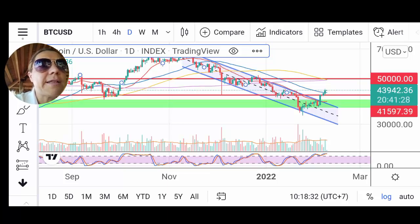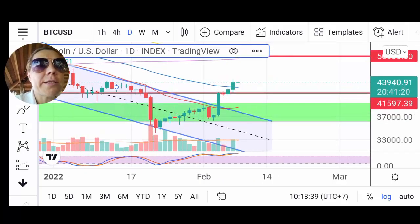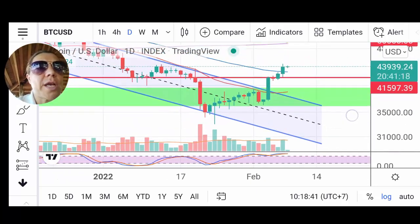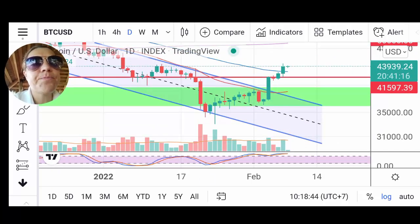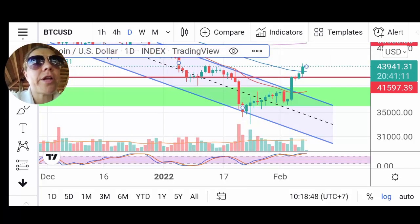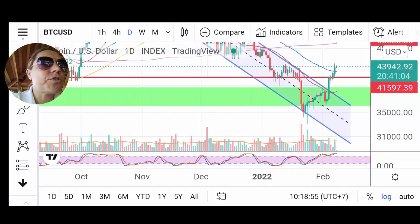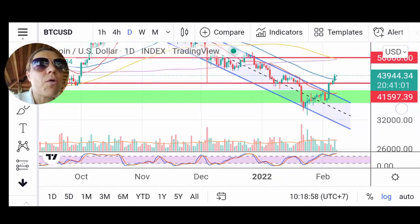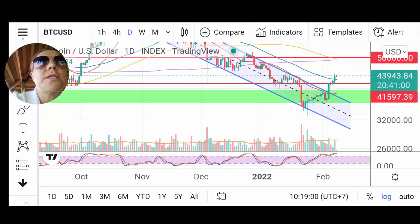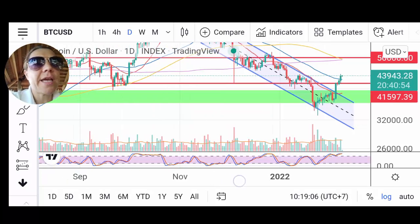So anyways, this breakout that we had here 3 or 4 days ago, when Bitcoin broke outside the resistance line of this channel, that was our very first signal that now this bottom at 33,000 probably won't be retested. Now, you gotta ask yourself, right? Well, where is resistance now? Where is this thing gonna find resistance and correct to the downside? And it's very hard to tell, guys.